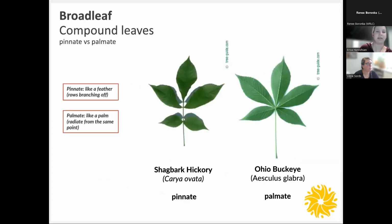And then on compound leaves, the arrangement of leaflets also has its own descriptors. So a compound leaf can be pinnate, meaning the leaflets branch all the way up the petiole. Think of it like a feather, or I like to think of it as a feather pin kind of thing. And then compound leaves can also be palmate, meaning they're radiating from the same point, like fingers from the palm of your hand. So for example, shagbark hickory is pinnate, whereas Ohio buckeye is palmate.